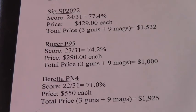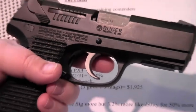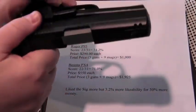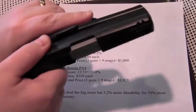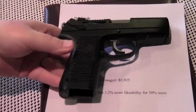Again, the whole purpose of this exercise was to purchase guns on a rational basis. So no doubt the Ruger P95 was the clear winner. And on that same day, I went to my local gun shop and bought 3 of these guns. And this gun has been safety checked, by the way. It's on camera. And I have to say, I am very happy with this purchase.